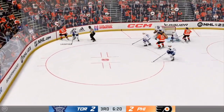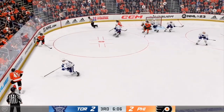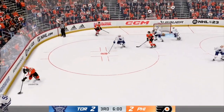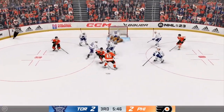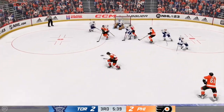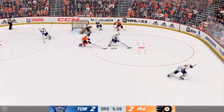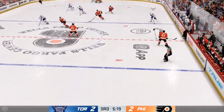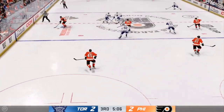And uses the length of his stick to knock that puck away. And now he tries to get it across to York. Picked up along the wall by Lawton. Moves it to York. The Leafs grab possession of the puck. Philadelphia's got it now. Oh, what a save in front. Brody's gaining momentum. Couldn't complete the play.